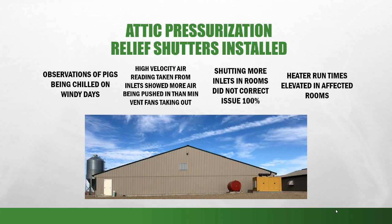Typically, it was on the end rooms. We'd have the end rooms of the nurseries took the most, or the 2 end rooms on the nursery, depending on the layout. But those rooms typically had the highest run times. And so in the end, we took readings from inlets and realized, hey, fans are only running certain. There's no way we should have this much air coming here. What do we do? And so a lot of it was troubleshooting.